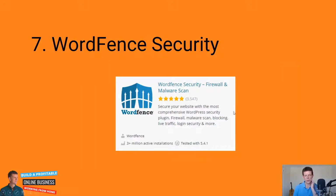Wordfence Security. So this is one of several security plugins that you can get. There was a period a few years ago when WordPress seemed to get hacked all the time. I think there was a fundamental flaw in it or something, and there were a lot of write-ups and information about it. I got hacked as well. Loads of the front pages of my sites had just changed, been taken over, saying you have been hacked.